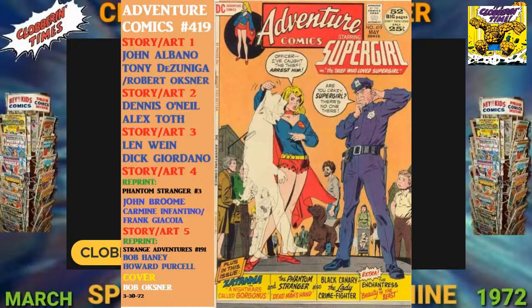Adventure Comics number 419. Story and art, John Albano, Tony DeZuniga, with inks by Bob Oxner. Story art 2, Dennis O'Neill, Alex Toth. Yes, that's probably the Black Canary story or the Zatanna story. I forget which. I've got it backwards.